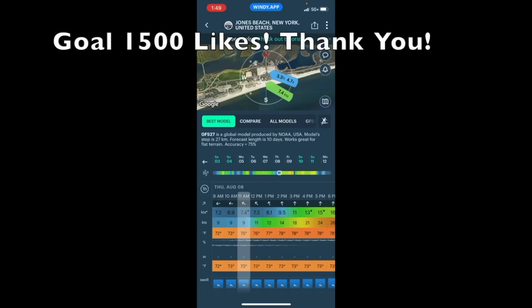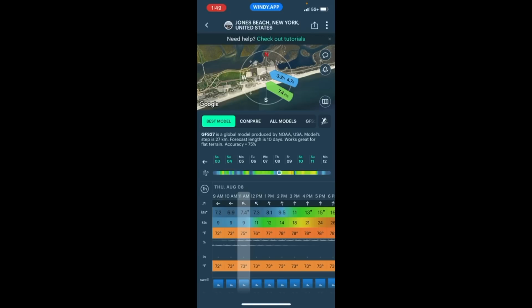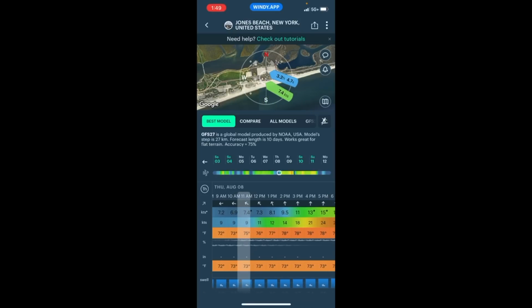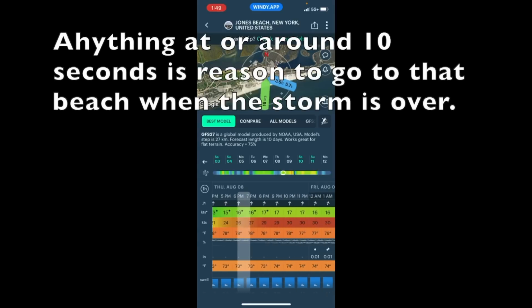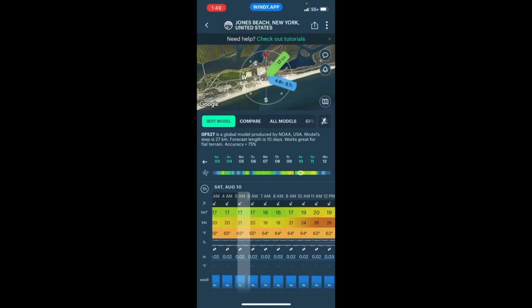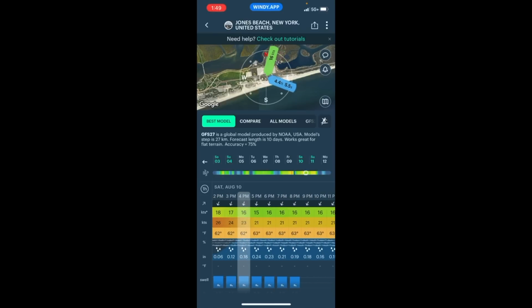Is this going to be a significant one? Not so much. 4.7 seconds of swell period right there. I would say that's going to be a decent cut, but not anything spectacular. Going a little bit further into the future, you get higher swell periods here, and this is beyond where they predicted. When you're selecting which beach to go to, if you have a variety of beaches, you're looking for events that are a standard deviation beyond the norm.